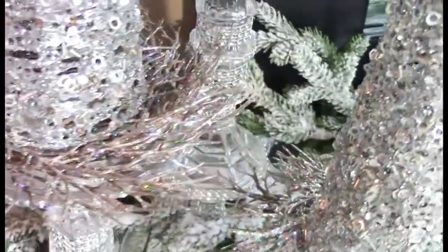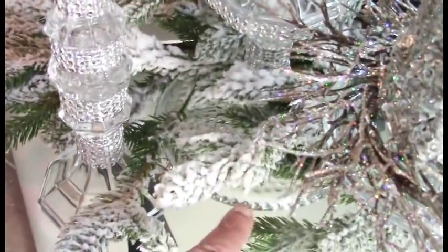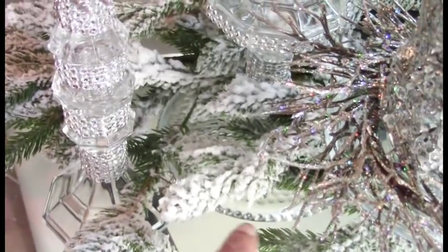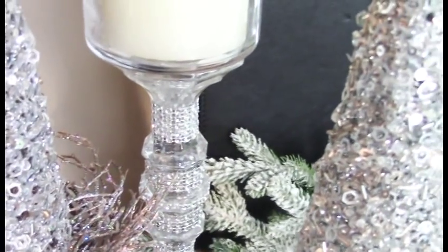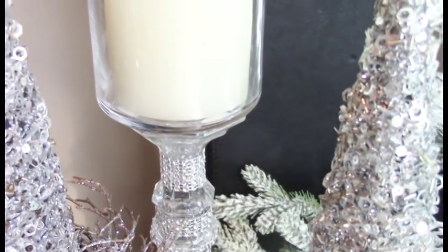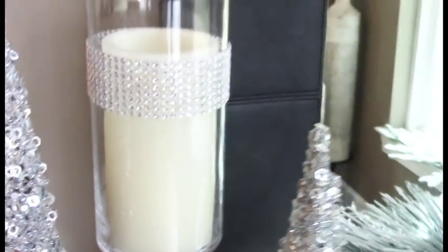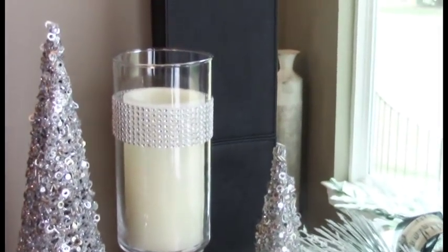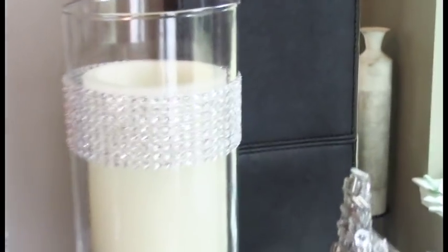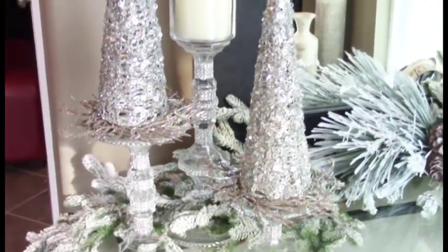The third stand is turned upside down to use as a candlestick instead of the stand. The glass base is down at the bottom. You can probably see the gemstones there against the round base, and it comes up. This was put together with 3 Dollar Tree glass candlesticks. And then we put the candle inside a small cylinder that I purchased from Dollar Tree, I believe. And then we diamond wrapped the cylinder to go with the candlestick. Beautiful together. Love, love, love this.